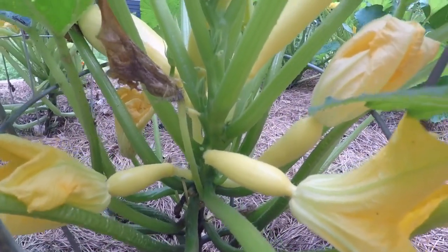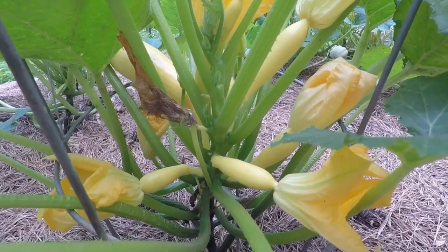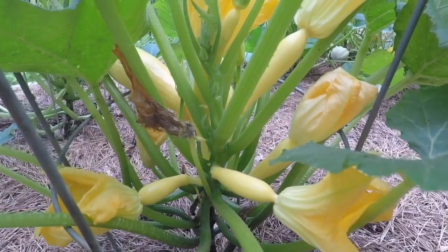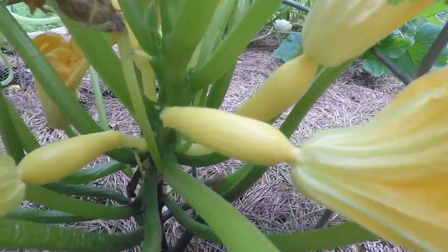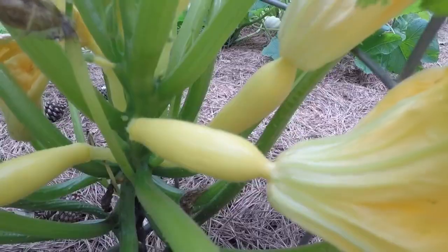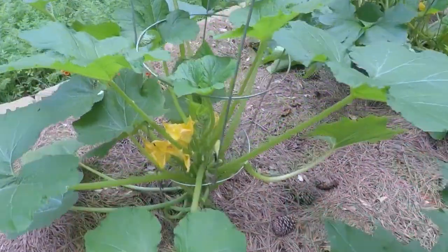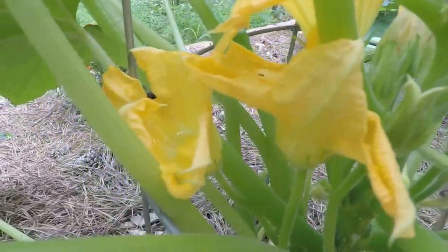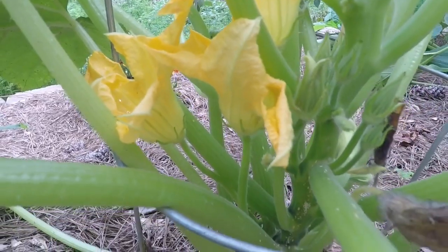Squash plants and other plants in the same family have both male and female flowers. For the squash plant to produce, the male flower must pollinate the female flower to produce a healthy squash. Here are examples of the male flower that do not have a squash attached to them. Just the flower.